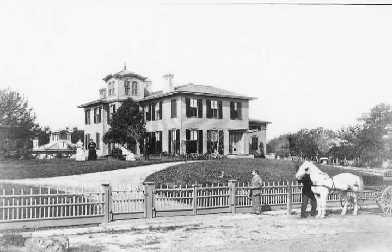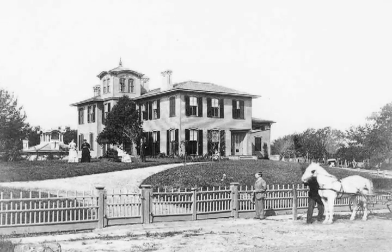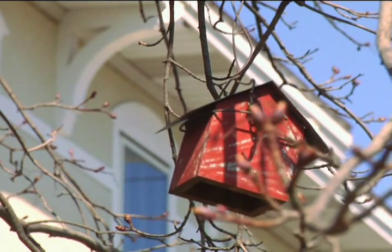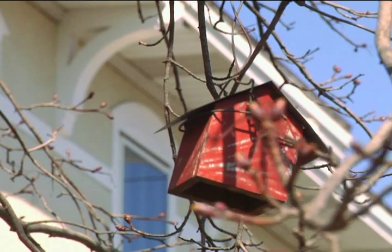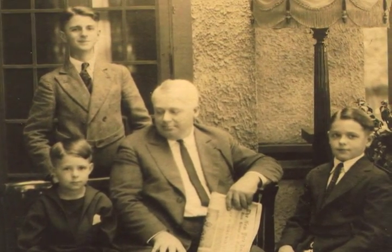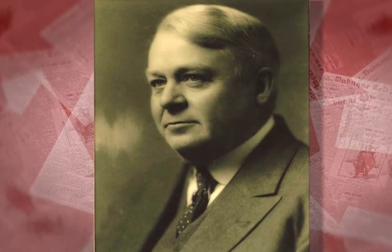In Clarke's day, the manor stood with a brick Italianate style. After his passing in 1907, the manor was sold to a family with an even more notable profile, the Rosheks. And that's what most people know it by, the Roshek Mansion. They were here 80 years, 3 generations.